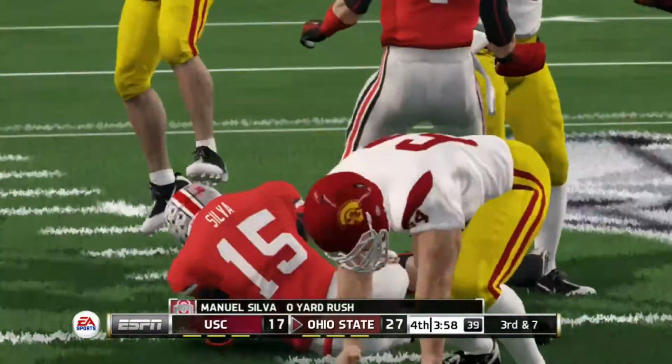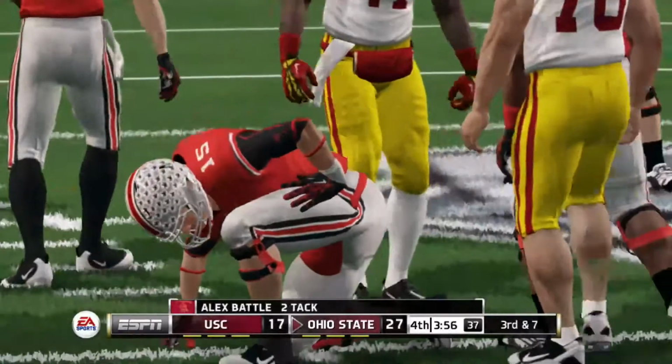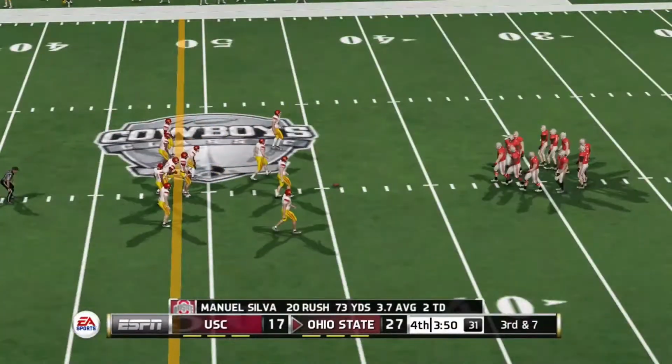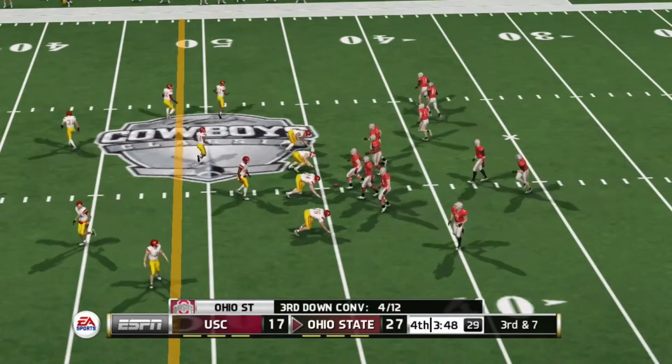Silva up the middle this time and got tabletopped at the line of scrimmage. So a long 3rd down for Jermaine. Is tabletop like tennis? I don't know what tabletop is. I'm afraid to ask.